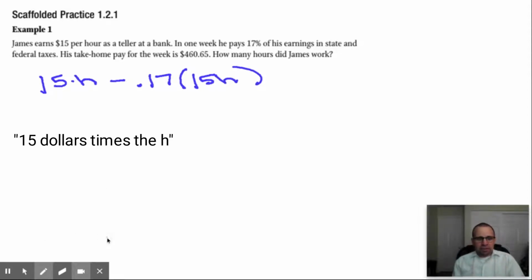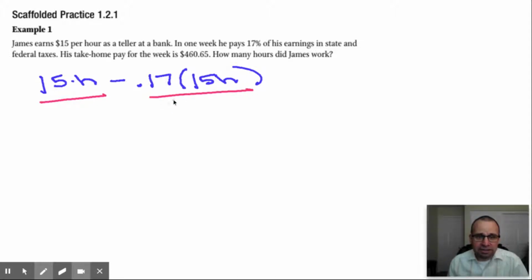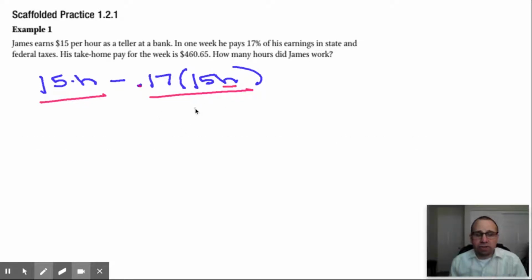Okay, so a couple things to keep in mind. You have your base pay there, and then here's your taxes. And when you pay taxes, it's a subtraction. Some people will accidentally put 0.17 and they'll only put the H, but you got to put the 15, because he's getting taxed not on just 1 hour. If you just put H, he's getting taxed on 1 hour, but he's getting taxed on all 15 hours. So there's your expression right now.